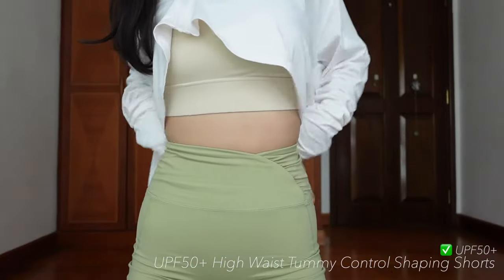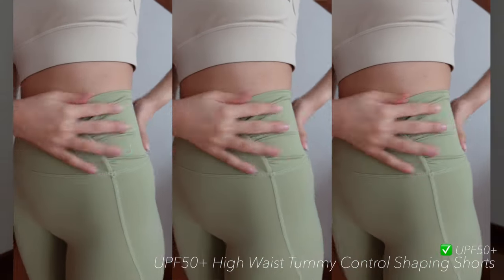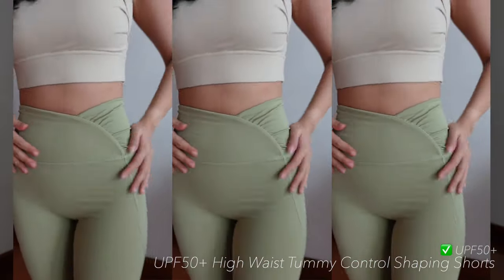I'm gonna move on to the second piece, which is also my second favorite item, which is these biker shorts that I'm wearing. It has a very unique waistline. It's like this asymmetrical rib design, which looks very special. So I'm actually quite picky when it comes to leggings because I have a pear-shaped body. So the bottom half of my body is quite meaty compared to the upper half.